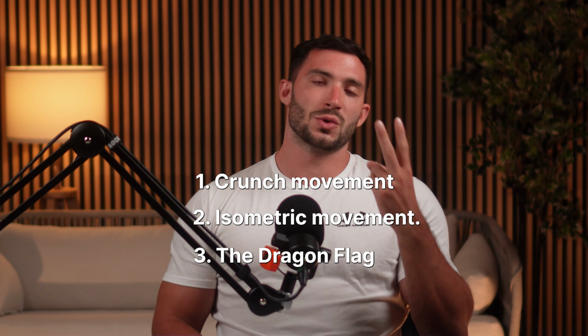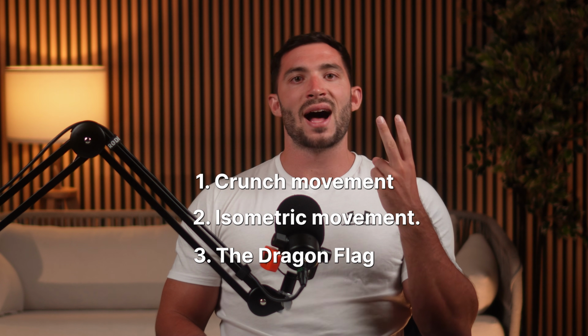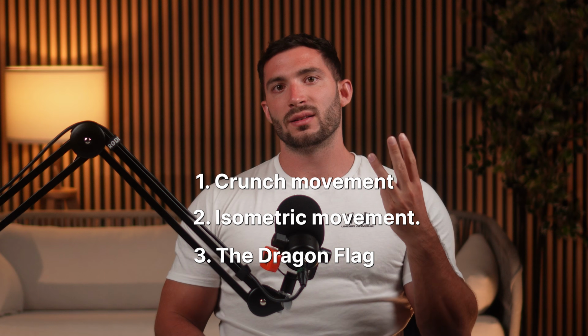Now, I'm not saying everybody needs to master this exercise immediately. It takes time, coordination, practice, but if your goal is building the next level core, this movement is unbelievable. So overall, crunch movement, isometric movement, and an anti-extension movement. That combination works incredibly well.